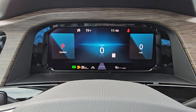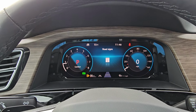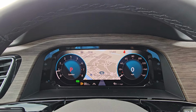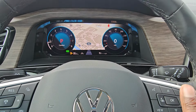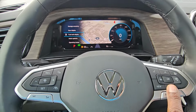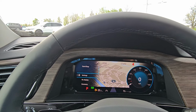And then you also have this screen here that shows your speed. And then this one here that shows driving data, and I can arrow down within that one to road signs, my speedometer, driving data, or a map here with the regular round dials. I can also change what's displayed in those by hitting the left tab or the right tab. The left tab changes what's displayed there, so I can arrow down again using these up and down buttons right here. Assist systems, operating temp, start, stop.